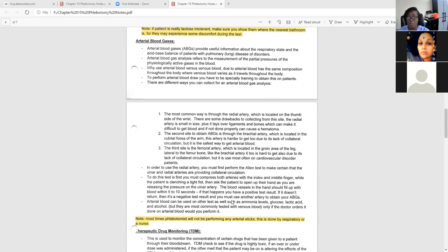Now, Opelousas General used to make their phlebotomists do ABGs, but recently, basically before COVID, January, they switched it over. They stopped letting their phlebotomists do ABGs, and now it's strictly done by respiratory or RN or LPN or nurse does them now. Mostly respiratory, especially in the hospital. They are responsible for doing those.